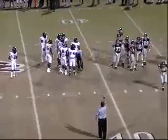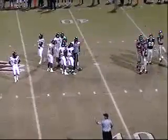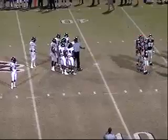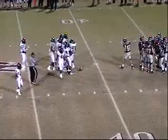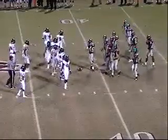Fullback might have got the best of Cortez that time. Yeah, absolutely. Big fullback. Great job on number 28. That's Jalen Terry, and Jalen did a phenomenal job. Sophomore kid, 6'1", 240 pounds. So you go grabbing that young man, you're grabbing something solid. That's a pretty good collision with those two right there.